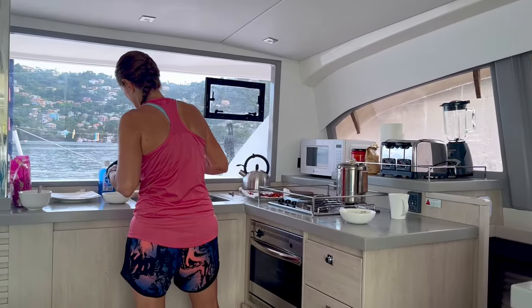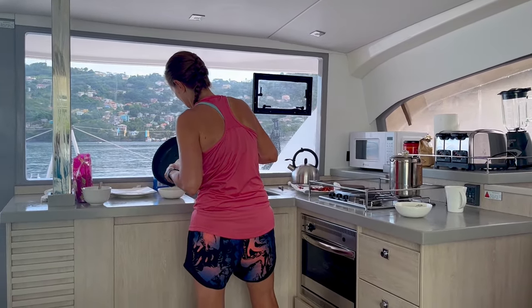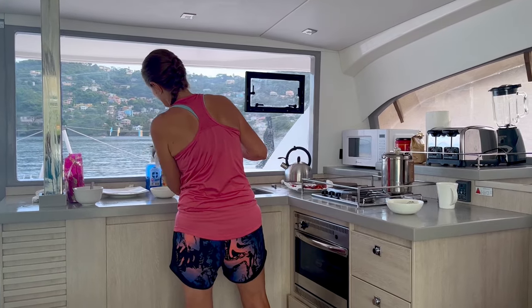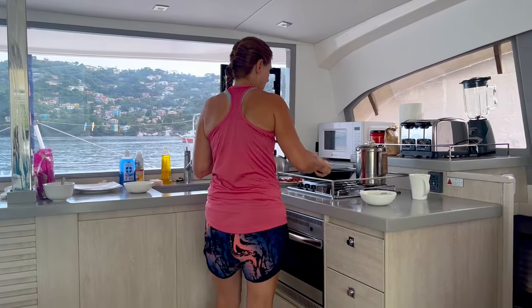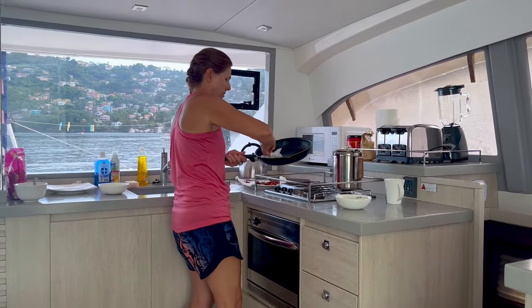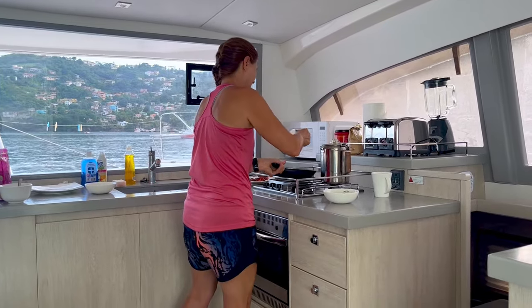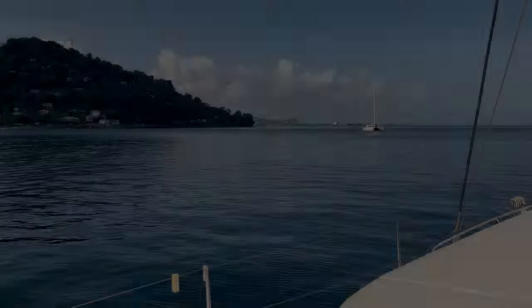Janis is getting the hang of cooking on the boat. The roll and the pitching doesn't seem to bother her anymore. So this morning we're having some bacon and eggs for breakfast. And we're going to finish up our last day here on the charter yacht in Grenada. And hopefully y'all have enjoyed this series with the catamarans.